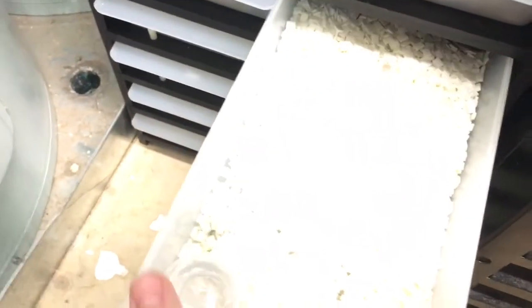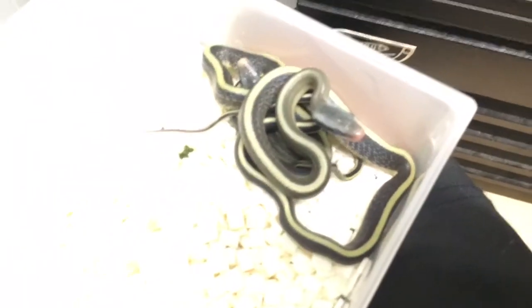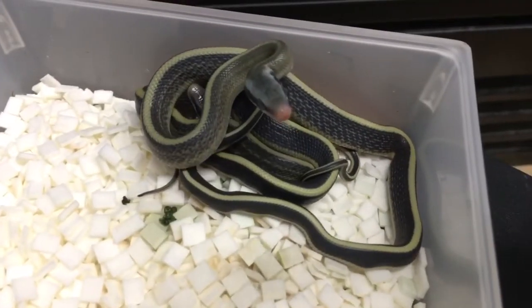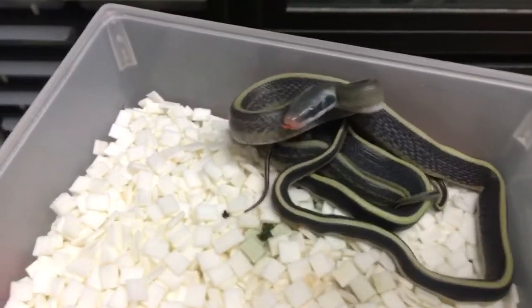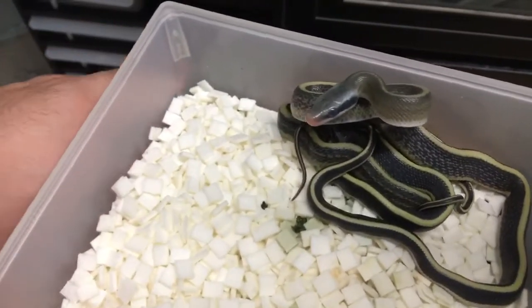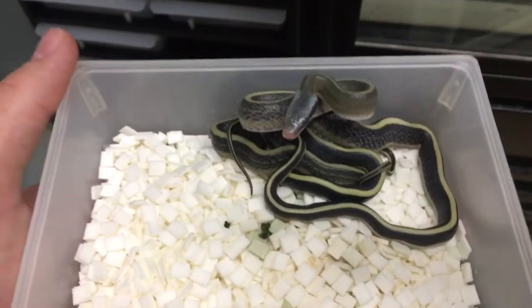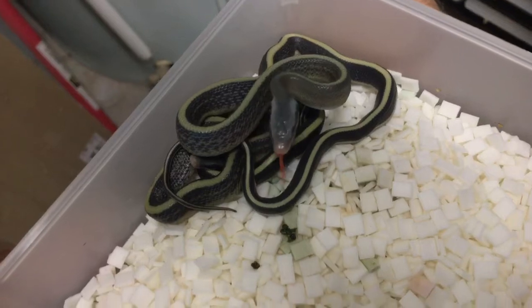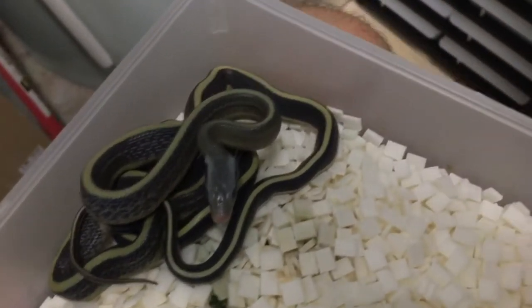Here we go. Colubrids. Crapping all over the place. Lovely. So, for those of you who don't know, this is a cave-dwelling rat snake. Well, it's actually two of them. So, our clutches of these finally hatched, and these guys are absolute savages.